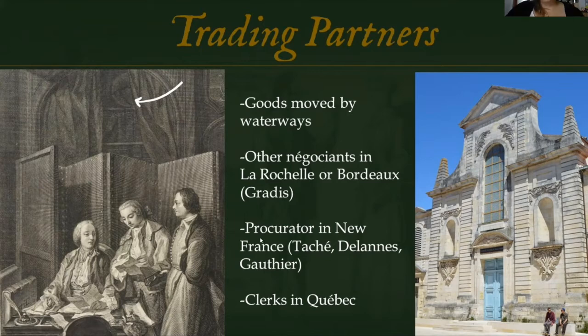It's interesting to look at engravings in the time of négociant. On the left, we have an engraving of a négociant in his study working with all the documents. So he's got all these papers on his table. He's got correspondence from other merchants in France, he's got correspondence from his partners. He's got reports on what's popular.